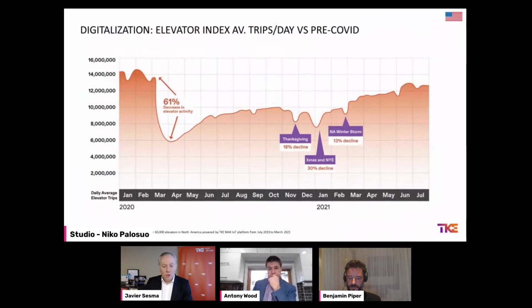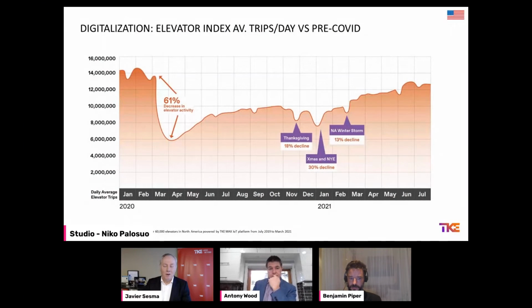Maybe just an example. You mentioned the pandemic, I think, Nico, so let me bring an example of our experience with COVID-19 and data. We took more than 60,000 elevators we have in the US that are connected to the cloud, and just using the power of that data, we are able to assess the activity in buildings. I think Antony mentioned the success of a building. Using data, we can monitor it.